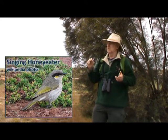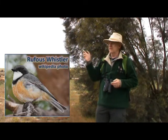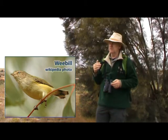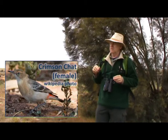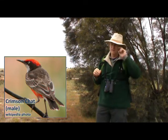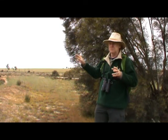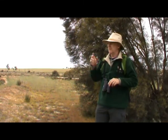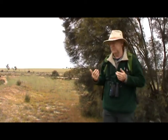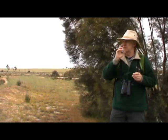Birds like the singing honeyeater, which is calling now, and rufous whistler, weebills, and there's fairy wrens on the other side, white-winged fairy wrens, but they're on the other side of the patch. And also, very interestingly, also on the other side, but flying across into the edge, are crimson chat. Quite spectacular, the males are spectacularly red and black markings, a bit bigger than the white fronters. The white fronters are the more local nomadic sedentary species, but the crimson chats come down in spring from the north and return in autumn. They're summer breeding migrants here, so it's quite a pleasure to have birds like that around, crossing the samphire into the edge of this set of plantings here.